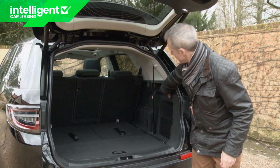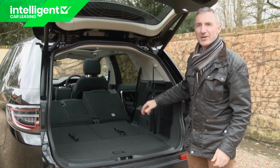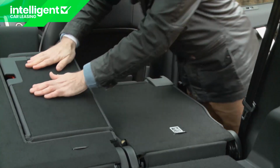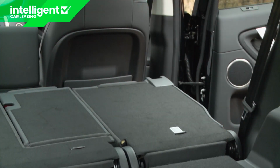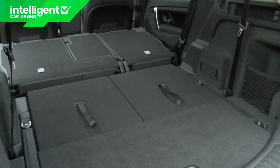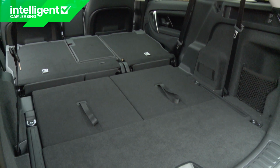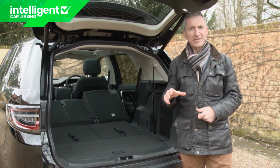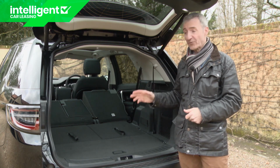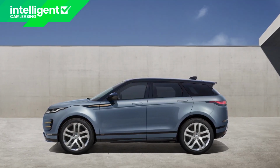Use these buttons and the second row seat backs spring forward, although a bit annoyingly you have to go around and manually complete the process so they sit completely flat on the floor. In this configuration there's 1451 litres of dry space or 1574 if you happen to have a 5-seat version of this car. Unfortunately there's no option to specify a fold flat front passenger seat and go even further. Still, the total capacity you do get is 68 litres greater than the Evoque can offer.